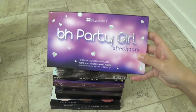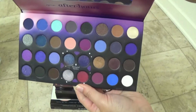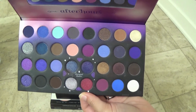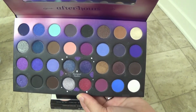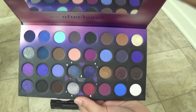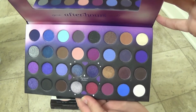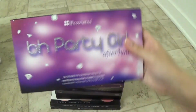Next, I have the BH Party Girl After Hours eyeshadow palette from BH Cosmetics. And here's what those colors look like. This one I have not used too much. I honestly didn't pick this up myself. They were having a sale one day that if you spent a certain amount of money, you got a free palette, and this is the free palette that I got with my order. I did use this to film a Get Ready With Me, but other than that, I just don't really reach for it that much because most of the time when I'm wearing eyeshadows now, it's more for a wearable look, so I'll go for more neutral colors, and this one has a lot of purples and blues in there. So I think that's why I don't grab for it that much. But yeah, I just keep it mostly for collecting purposes.